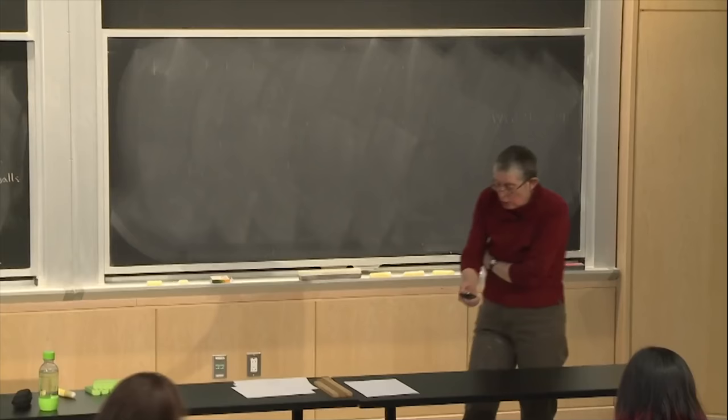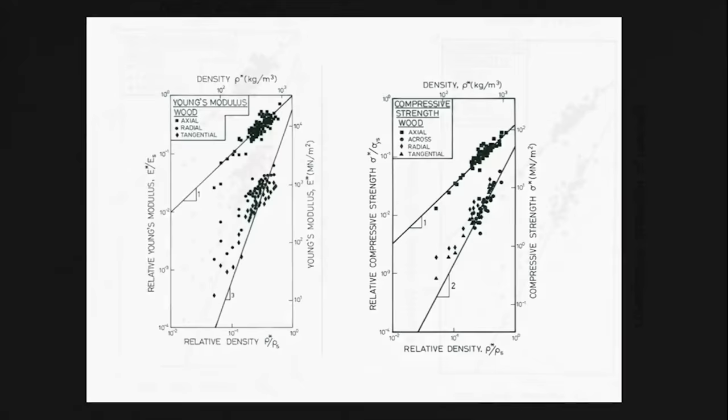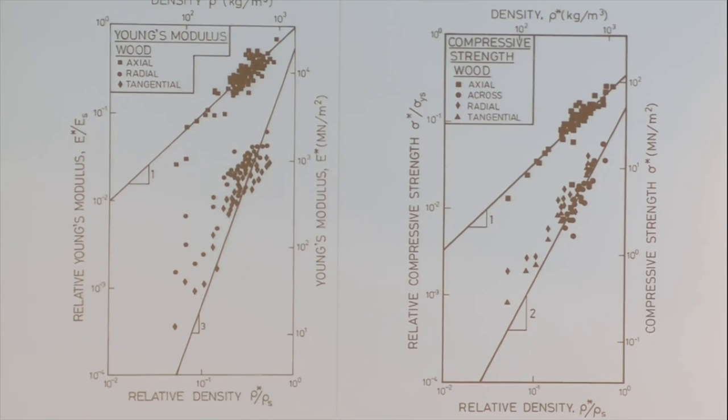All right, so then we can look at some data for the properties of woods. And these charts plot relative Young's modulus and relative strength against relative density. So here the modulus of the wood is divided by the modulus of the solid cell wall material. And here we've normalized everything by the modulus of the solid cell wall material in the axial direction, because the cell wall itself is anisotropic. And so here's the relative modulus, and here's the relative density.